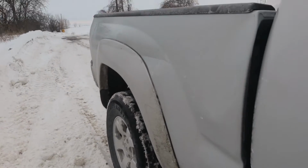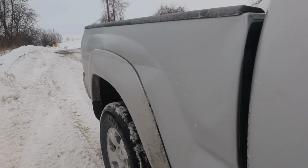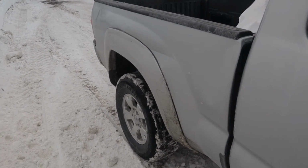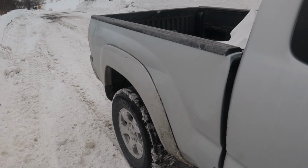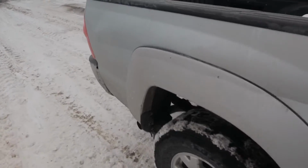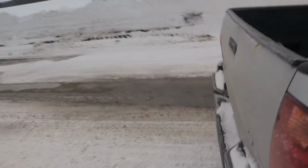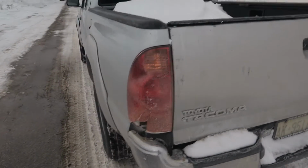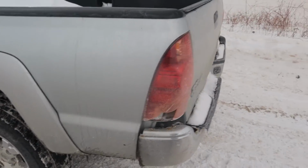It's got a crease down the side, so I think cosmetically we're going to at least have to do a driver's side fender, and then this bedside, from what I understand, these just bolt on. They're pretty simple to replace. They're not like epoxied or anything. So that shouldn't be too big of a deal. Obviously we have to do some taillights. These are cracked, smashed, yada yada yada.